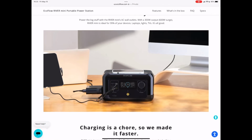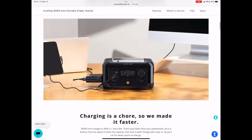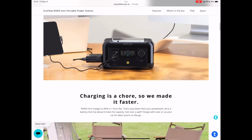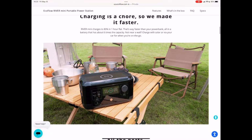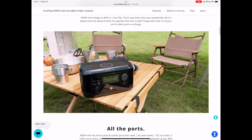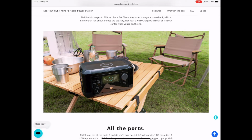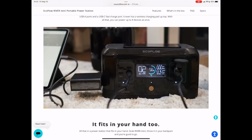And so we see a use case right here inside a home or an office. Not what I would call an ideal use case because of the noise the EcoFlow RIVER Mini makes when devices are connected to it or when it heats up. But this is a better application right here, using it outdoors for, let's say, camping or in the field. This is where it really makes, I think, the most use of its capabilities.